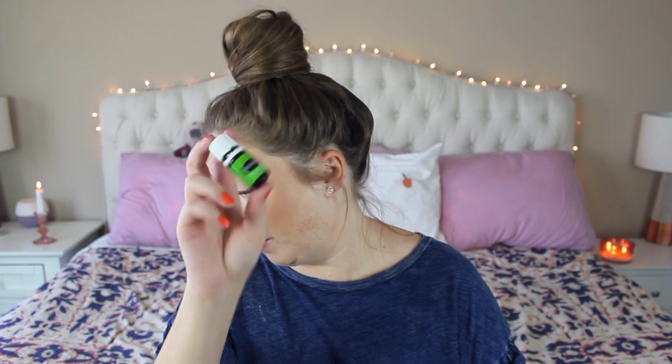I'm halfway through that. This has lime, lavender, some other things. It has a little bit of vanilla in it. To me, it smells like a margarita, and it's just incredible. So I would highly recommend that.